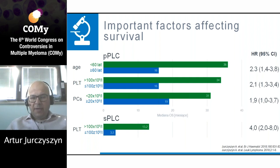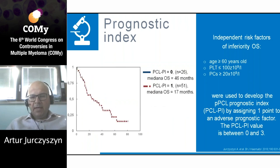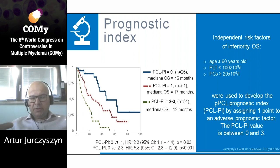because this patient's overall survival is like 3.5 months. And I'm very proud of this slide because, for me, it's the most important in my presentation. The prognostic index in primary plasma cell leukemia. These are independent risk factors of inferior overall survival regarding age, platelets, and plasma cells. This prognostic index should be validated, I know it, but in our paper, we show that patients could be assigned 1, 2 adverse prognostic factors. You can have points from 0 to 3.